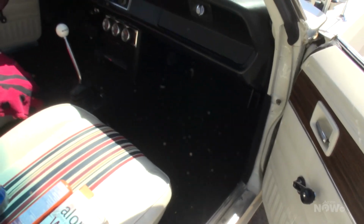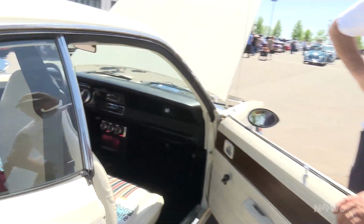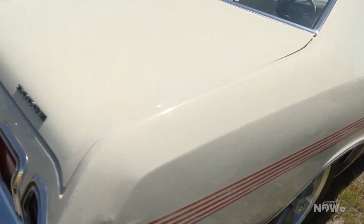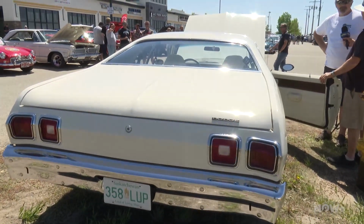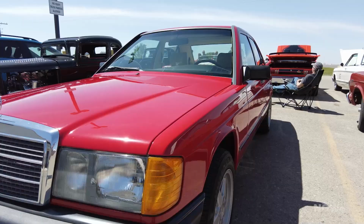Yeah, I enjoy it. Why a Dart for you? Just the way it worked out. I've had a lot of other Mopars, and I kind of like that this one had the original paint, and who knows, down the road might be something else. Very nice.